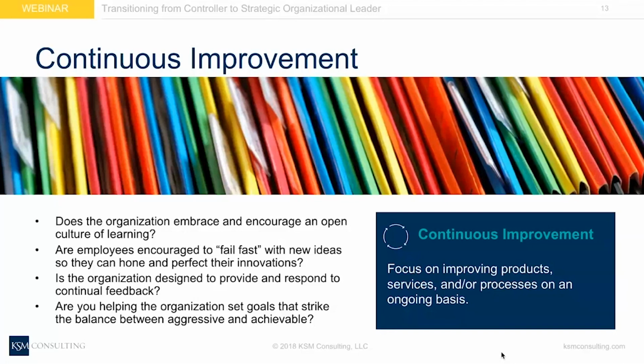And then lastly, continuous improvement involves setting goals. So thinking about establishing some key performance indicators and driving change around achieving those goals, setting more aggressive goals, achieving those goals, setting even more aggressive goals, etc.